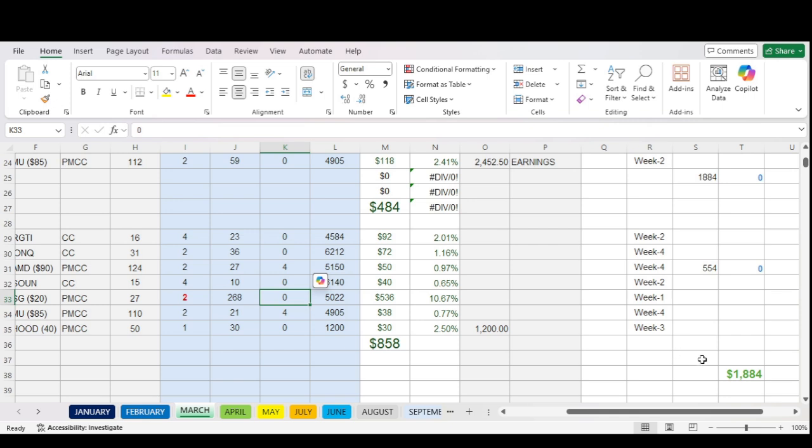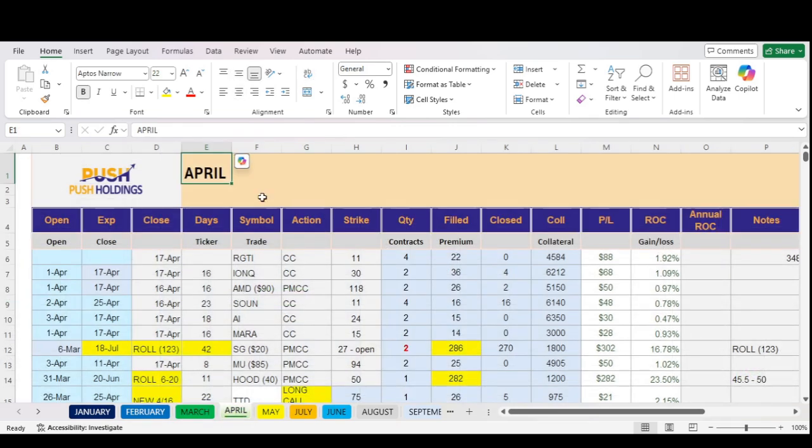For March, we made a total of $1,884. In order for you to see the entirety of the trades I did for March, go ahead and check the video titled Monthly Income with Options, March. Now let's go ahead and jump into April. Okay, so here we are on April.